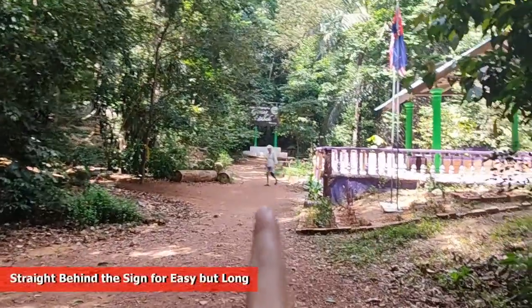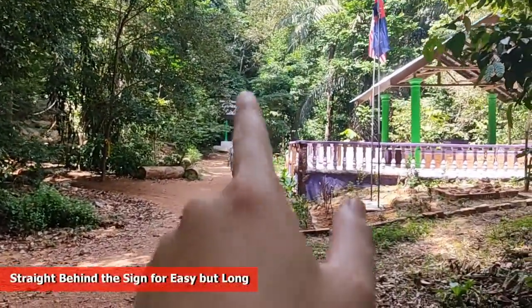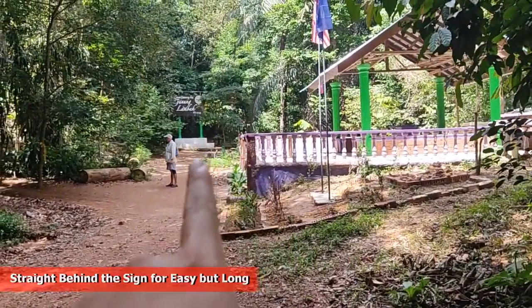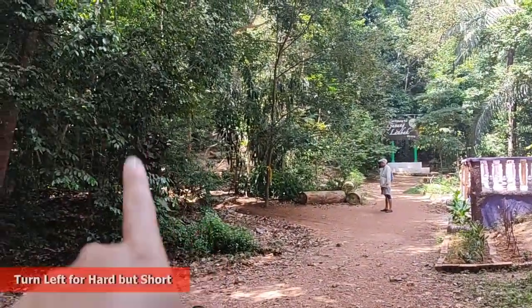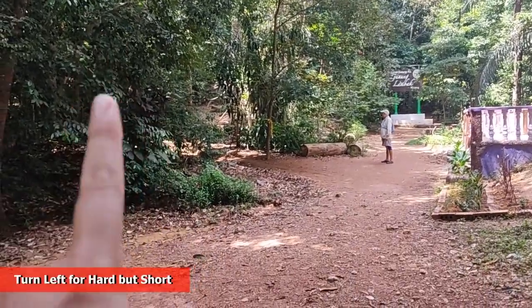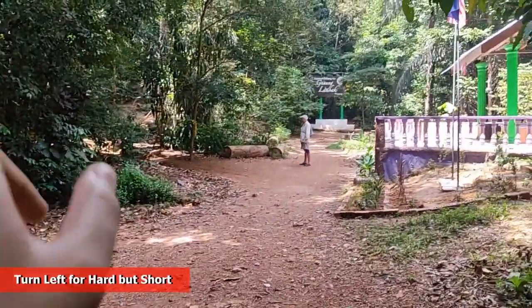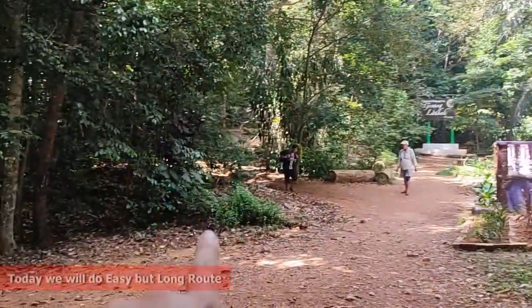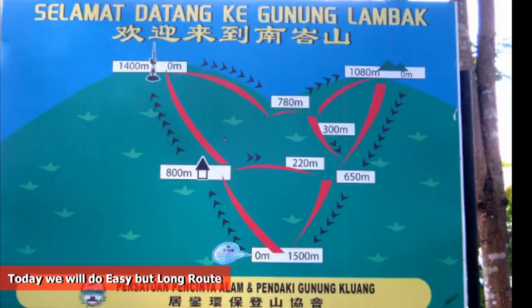Alright guys, so here there's two paths. If you go straight here, that's the easy and long route. It will take you probably about 1 hour 40, 1 hour 30. Or you can go to the route here. This one is much steeper. This one usually takes you under an hour to complete. For today's video, we will go up here, and then we go down through this side.